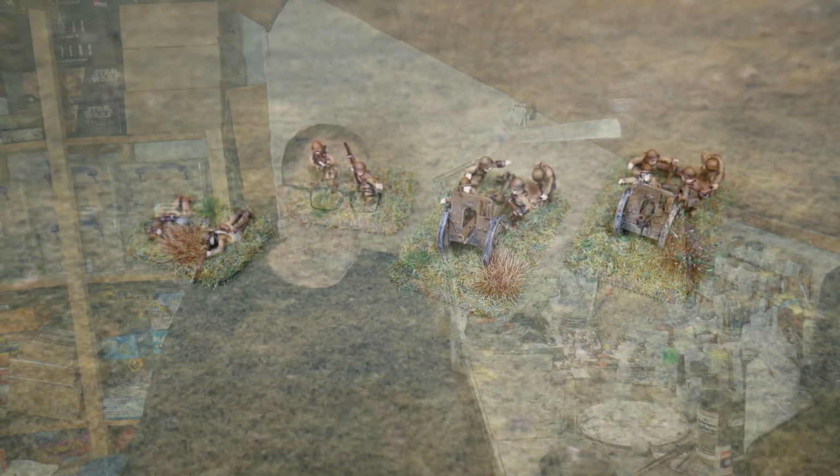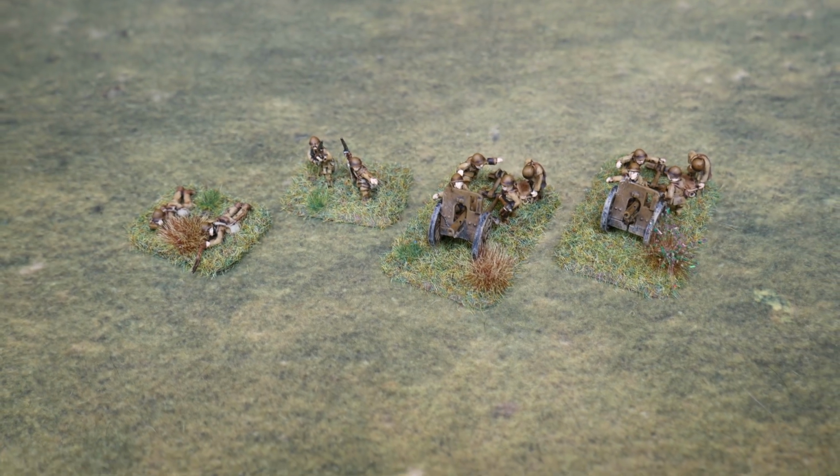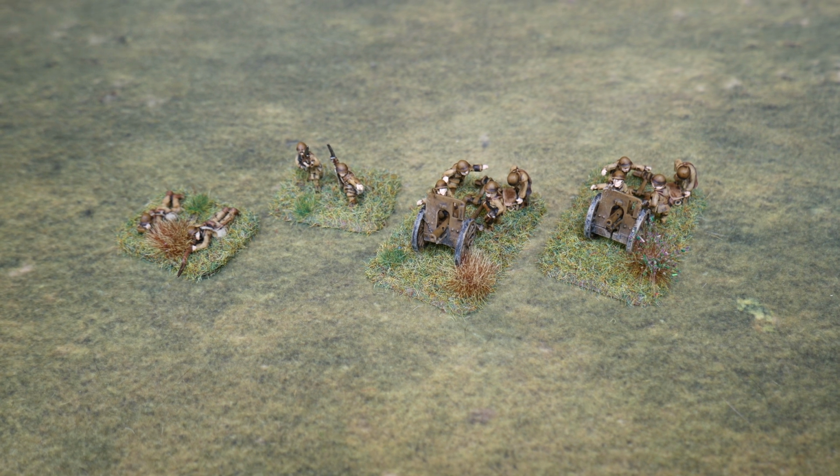These British machine guns are from Battlefront. They're going to be used in Malaya. They're 8th Army, but obviously the British in Malaya were wearing their summer kit, so these are perfect for that. Also for Malaya, I did the Japanese Type 41 75mm mountain guns, and also a couple of snipers and a couple of extras.